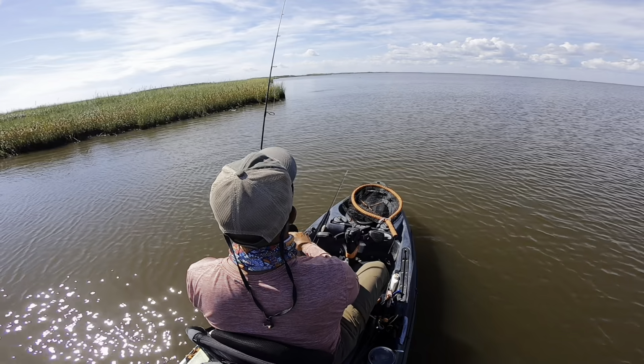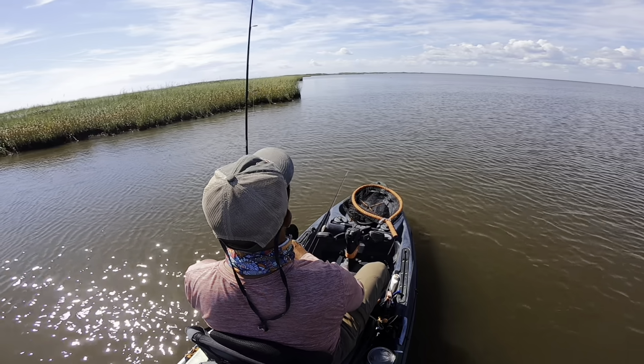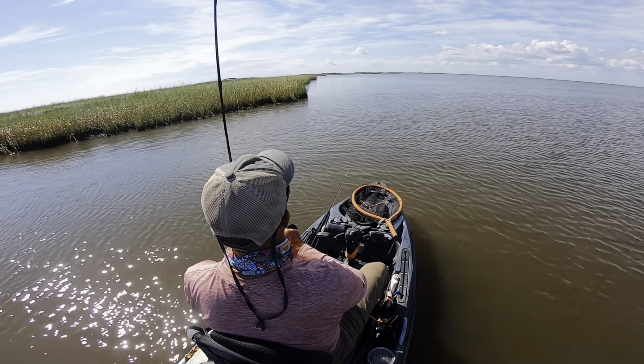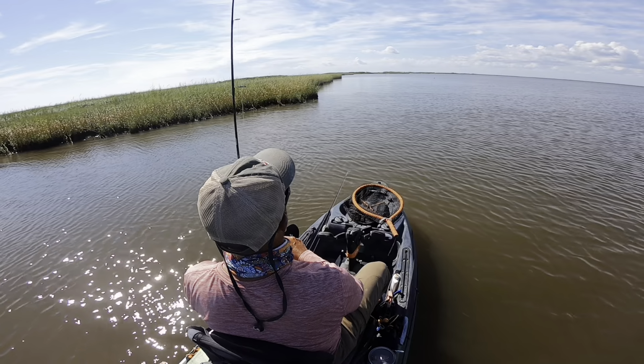Sorry about the wind noise, but at this point, I'm working my way back to the boat launch. And I'm along the south bank, like I said, of West Cove. I'm hitting every point for sure. Tons of points sticking out of that south bank.